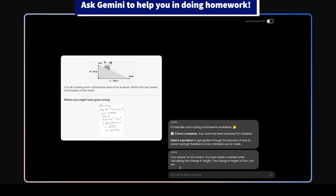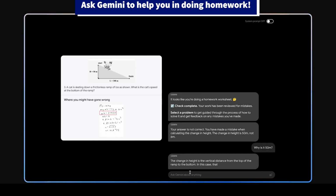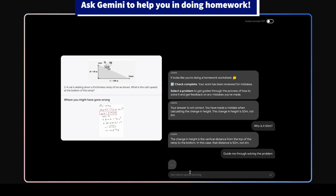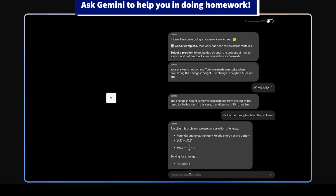Here, Gemini identifies that the formula was correct, but there was a mistake in calculating height. We can ask Gemini to explain in more detail why the height is 50 meters instead of 6. I can ask Gemini to explain further. Here, Gemini explains the step-by-step details to solving the problem.